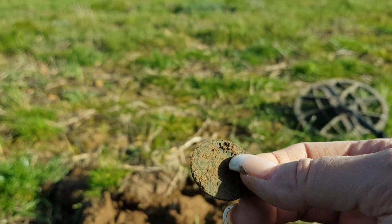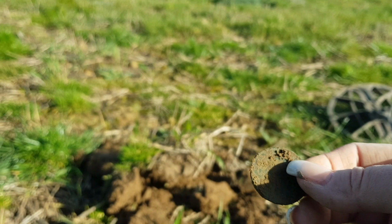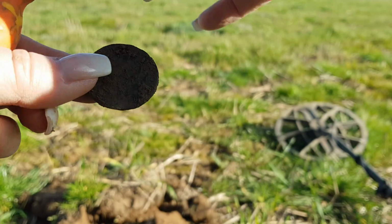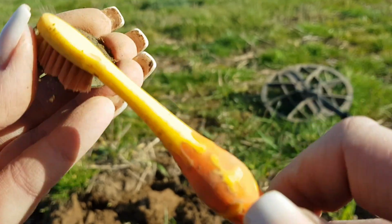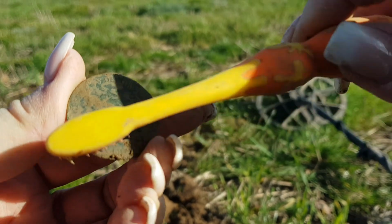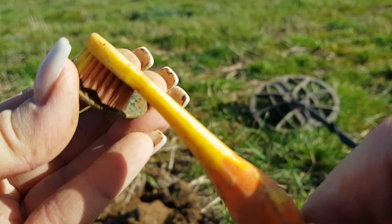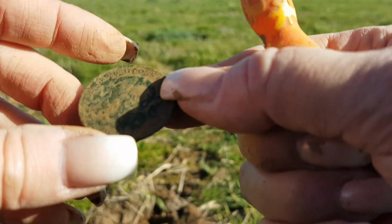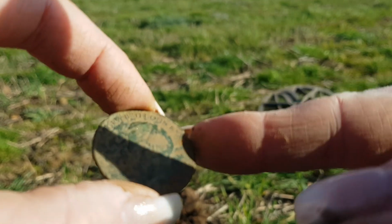Might be wrong there. Oh no, where's my squirtle gone? Let's see, I've lost that. Oh no. Make sure you're in focus, because I can't actually see. No, it's newer than that. George V, I think, if I can get some off. Yeah. So it's Queen Elizabeth II's granddad. George V.